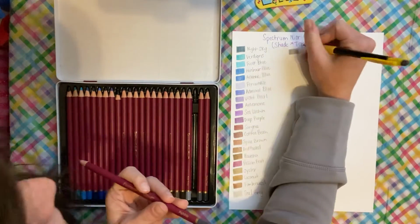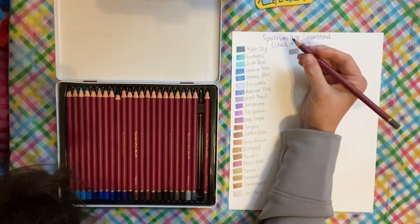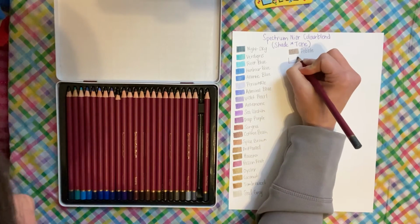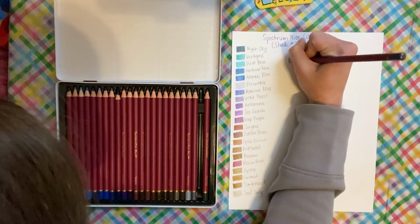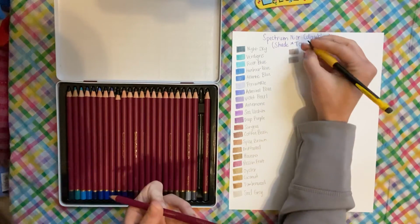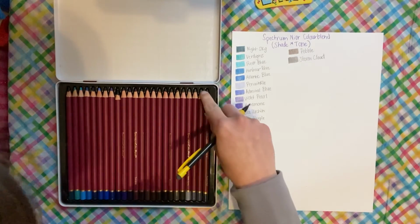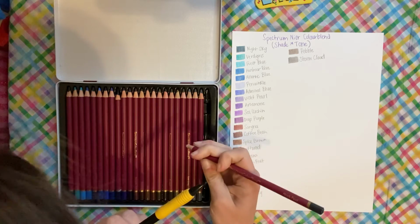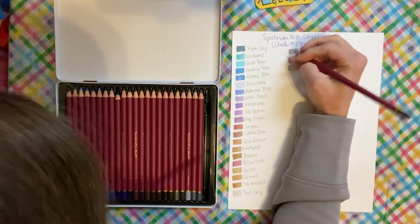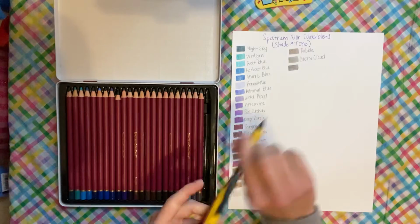Okay, what is this color? Pebble. Yeah, that's a nice gray. Sorry if you can see my hair in the camera. Okay, this one is Storm Cloud. That's a good medium gray. And your last color is Rock Pool. I have a feeling this is a dark gray. It is. So this is your darker gray, called Rock Pool.